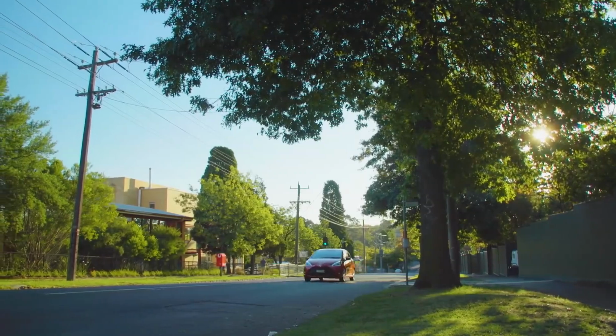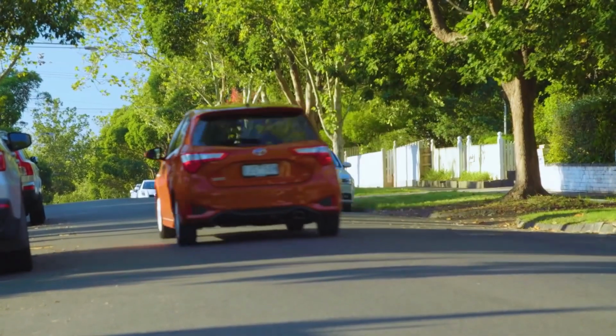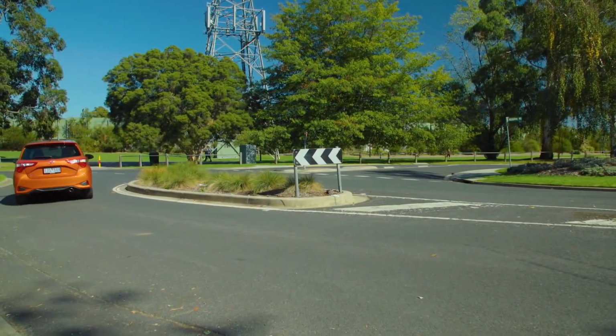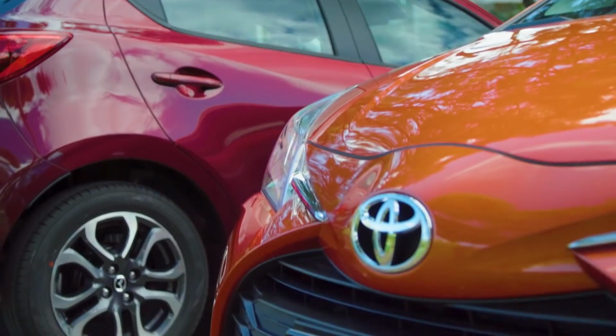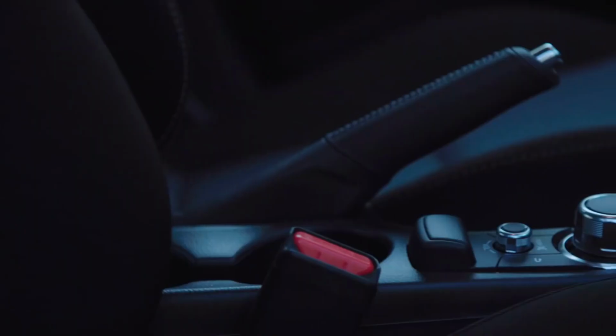The most expensive repair recorded for an Aygo involved an electrical fault costing $754. This makes it an affordable and reliable option for first-time car buyers. The Mazda 2, on the other hand, combines sporty handling with impressive reliability.